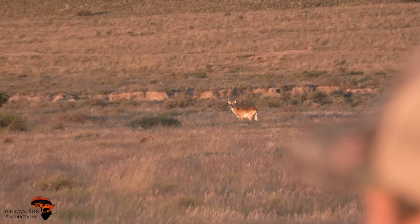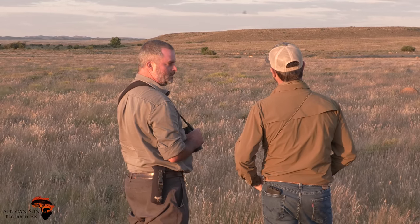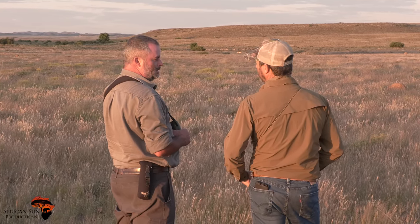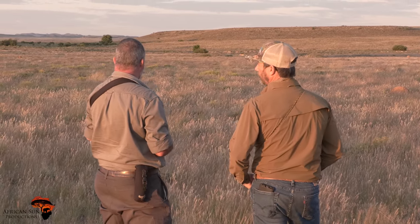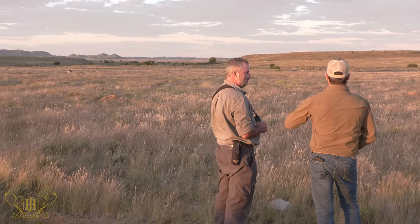Hmm. Okay, yeah, he's also not as big as the one we saw over there. So let's go back to camp. Camera looking in the morning, but at least now we know there is a decent one. So let's see. Yeah. Nothing bigger. We've seen a bunch this afternoon, and we've seen some nice ones, but yeah, looking for the granddaddy.